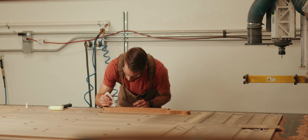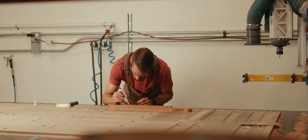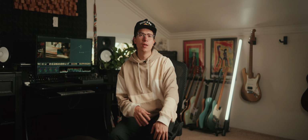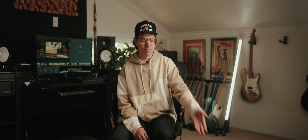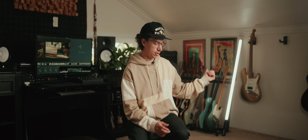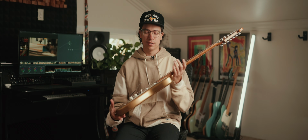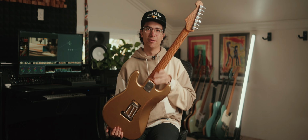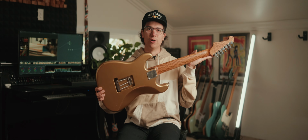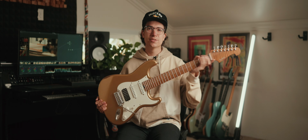Another thing that was kind of interesting was that I chose the wood to be roasted maple. Now, Iconic's really known for their roasted flamed maple, but my Solana already has flamed maple, and I have a 7-string Solana, which I will also show you guys. So I have the 7-string Solana from Iconic, which also features the most insane roasted flame maple I think I've ever seen. I hope that's coming through on camera, but it's ridiculous.